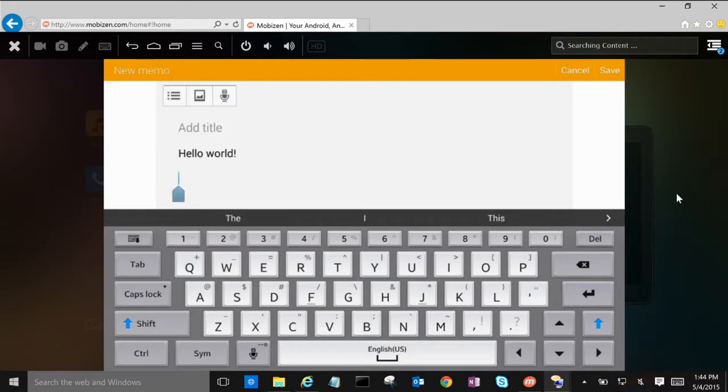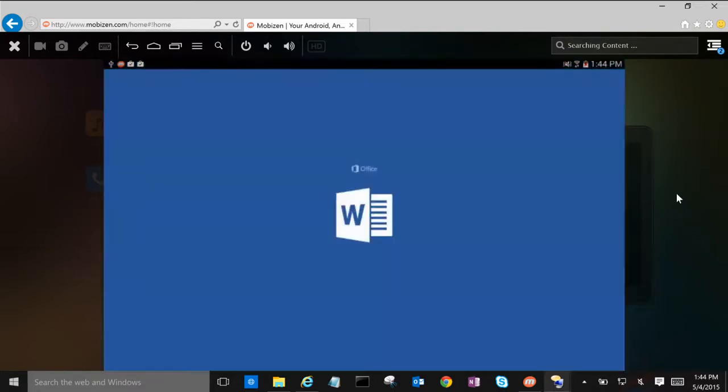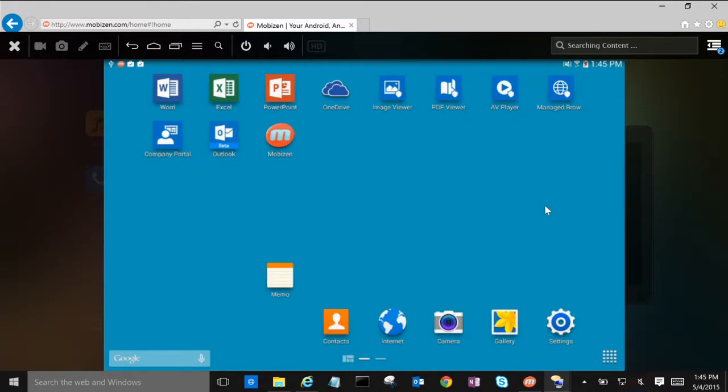But if I go to my Microsoft Word application, for example, and try to open a new document and try to paste. Paste. And it's working, as you can see here. One second. Oh, it's loading. It's working for me. It's loading. I'm not sure, it's the Wi-Fi probably. Yeah, trust me, it's working. That's weird, actually. Let's see.